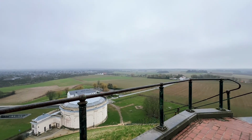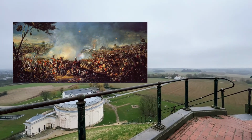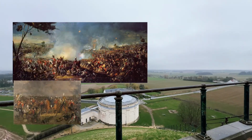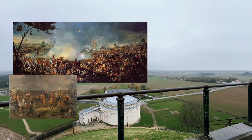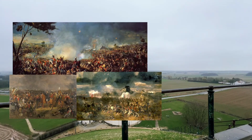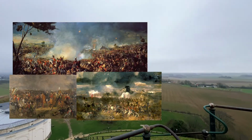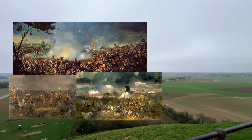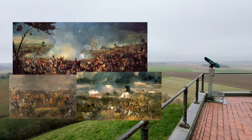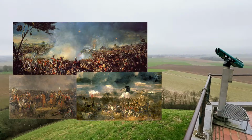I'm going to pop up a few photos so you get a sense of the battle that was here. It was depicted in the recent Napoleon movie, directed by Ridley Scott. Another famous movie called Waterloo was specifically about this battle. They had a huge amount of actual soldiers recreate the battle meticulously. And this is what happened right here.